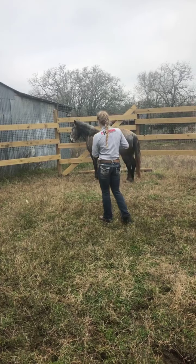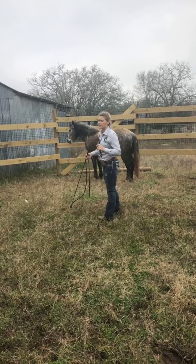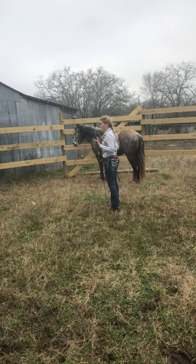How many Mustangs have you trained? Four, straight out of holding. But my little sister has one. I work with him too. I've worked with a couple other people's Mustangs, but four out of holding.